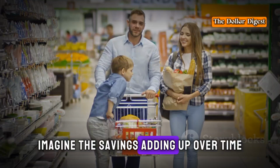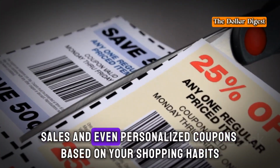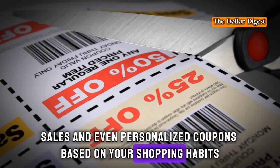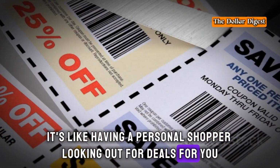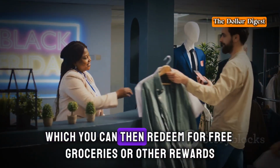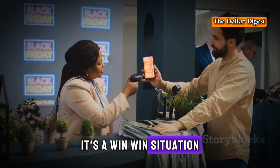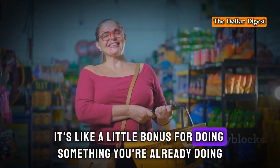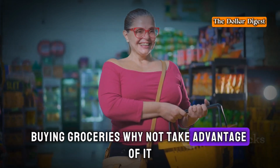Imagine the savings adding up over time. You'll get access to exclusive discounts, sales, and even personalized coupons based on your shopping habits. It's like having a personal shopper looking out for deals for you. Plus, some stores offer points for every dollar you spend, which you can then redeem for free groceries or other rewards. It's a win-win situation. It's like a little bonus for doing something you're already doing, buying groceries. Why not take advantage of it?